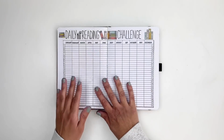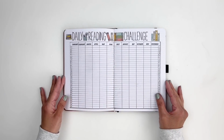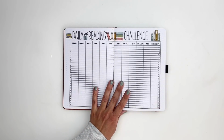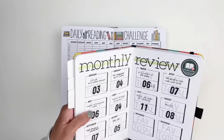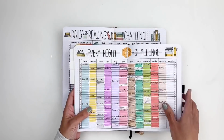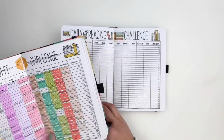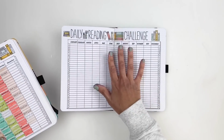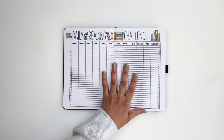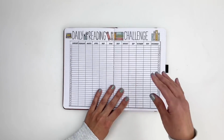But I created a daily reading challenge. This last year, if you guys remember, was my reading every night challenge. And I changed it up a little bit, changed the challenge just because I felt like I've been reading throughout the day as well and not just at night. So definitely wanted to change that.